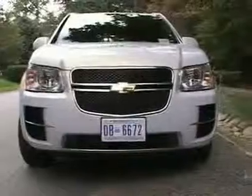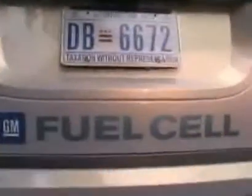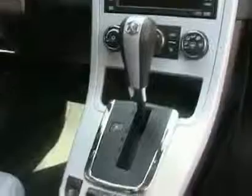This is the new hydrogen fuel cell Chevy Equinox by GM. GM's not slated to have a production hydrogen car until 2014 at the earliest, but they've given us the opportunity to check out their new concept SUV. So as you can see inside this car, it looks just like any other car. You shift gears the same way, you turn it on the same way, it even has sat-nav.